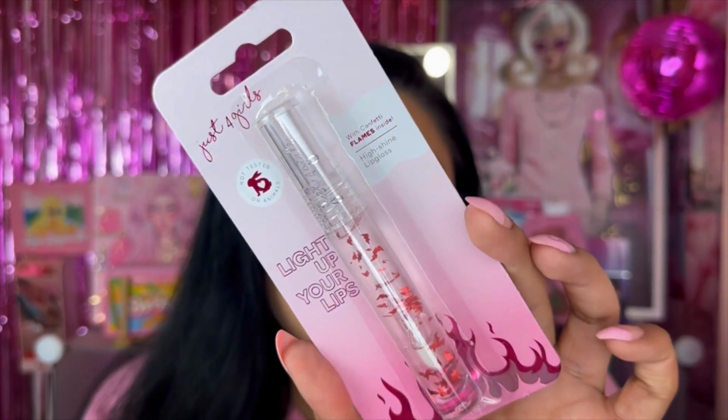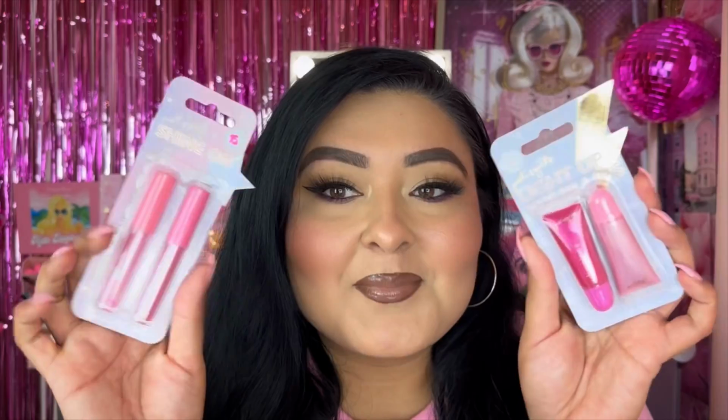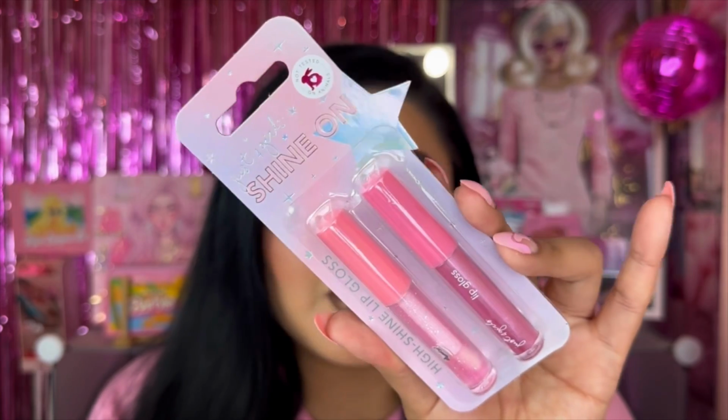3 more products that I'm not going to open. These are from Just for Girls, and this is the Light Up Your Lips High Shine Lip Gloss. It comes with little confetti flames inside, which looks like that. Really cute. 2 other products I'm not going to open. I'm honestly not going to get any use out of these. These are also from Just for Girls, and this is a Light Up Your Lips Lip Gloss Duo. Comes with a light pink and a dark. And then we also have the High Shine Lip Glosses, also in a couple of pink shades. So I'm just gonna go ahead and give these away.